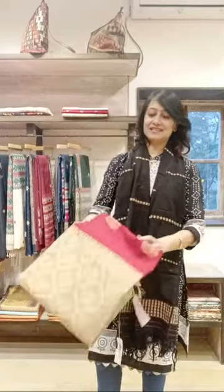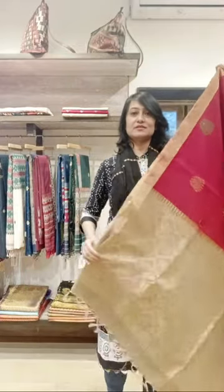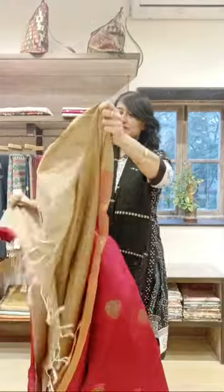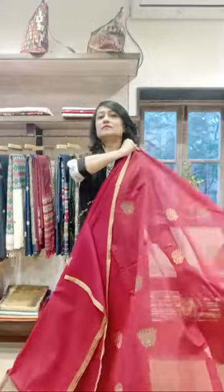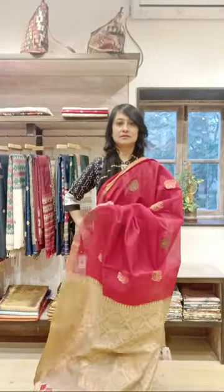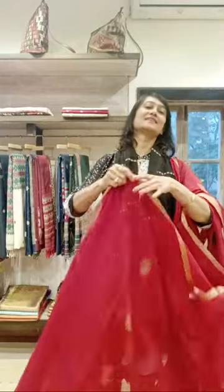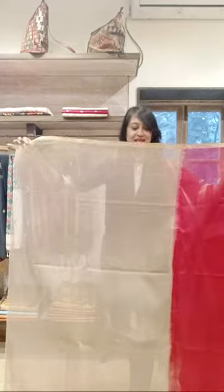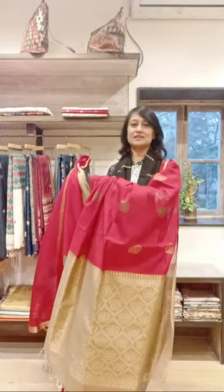Last but not the least, here's another gold and red combination sari. You can wear it for any good occasion. Cotton silk again. And price is 6450. It's beautiful sari. Cotton silk sari hai. Comfortable to wear. Looks gorgeous. Soft on the skin. And also the price is reasonable. You have blouse piece. Gifting ke liye bhi acha hai. And for yourself also, it's a beautiful sari.